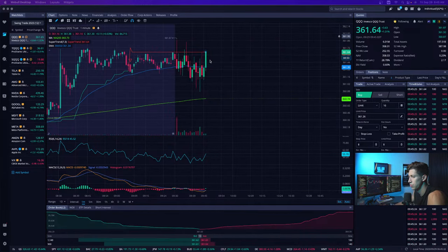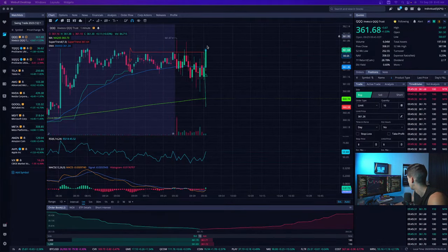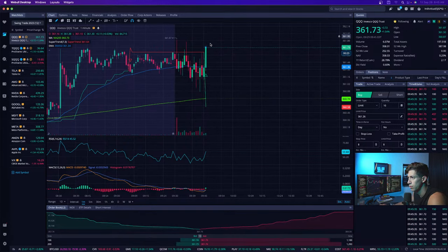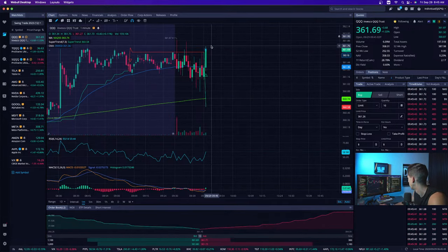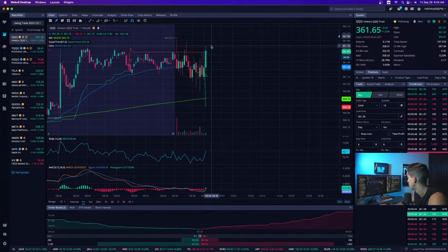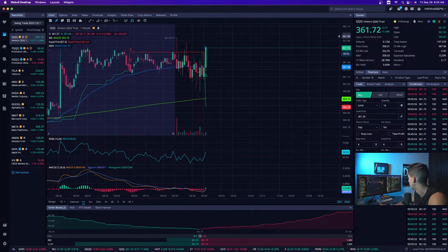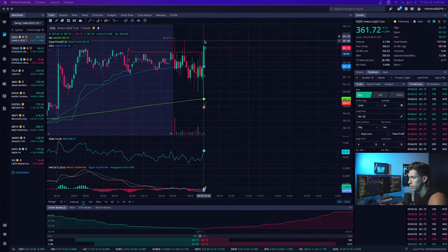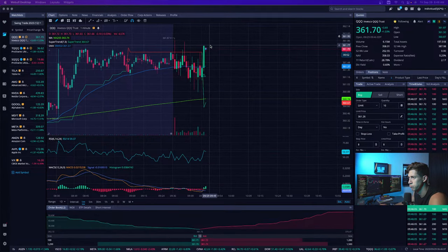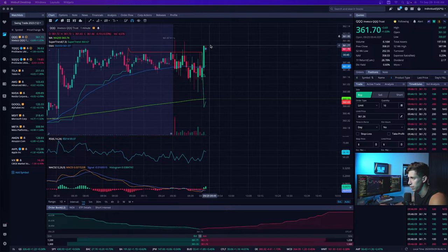Right, testing same zone. Watch, look at that, all in one candle, gaining it all back. Watch for new highs. Check this out. Let's see what we get here. Testing highs. Are we going to make new highs, right?